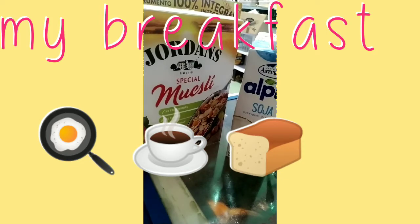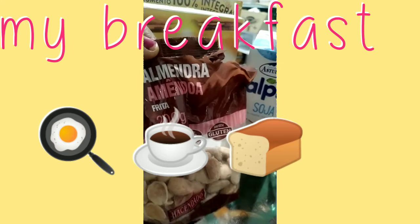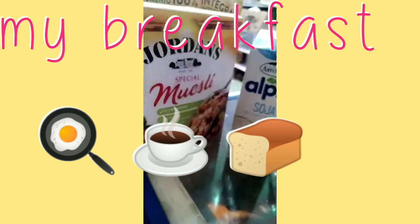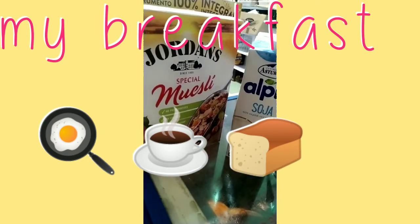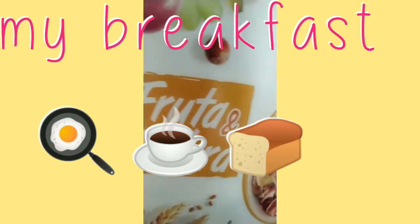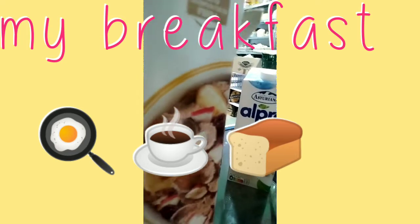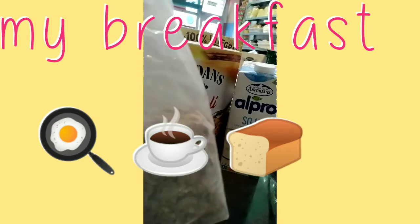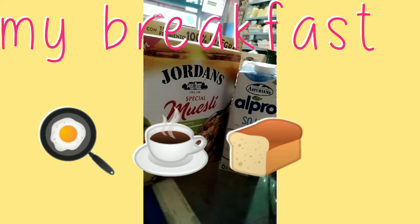I normally add almond seed or fruit, dried almond fruit, and I had this muesli, crunchy one, and I normally take a lot for my breakfast, a lot, and this one, fruit and fiber for my breakfast, okay? And it has coconuts, everything inside. And what else? There was something I normally add to it.